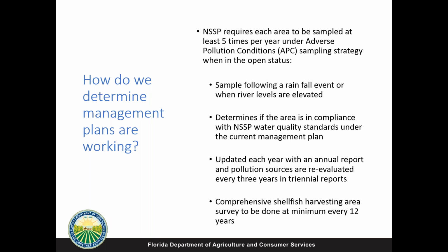We're required to sample each harvest area zone at least 5 times per year, and we set the APC conditions when we're doing our statistical analysis. This has to be when it's in the open status. The way I like to explain the APC condition is that it can't be over the closure level, but it can't be 0 inches of rain. It's in between 0.1 inches and whatever the management plan is, and we consider that adverse pollution conditions.